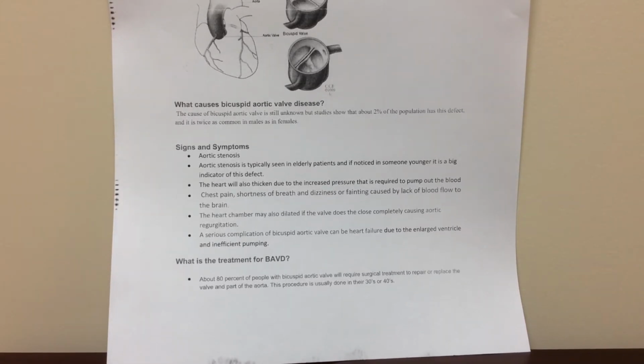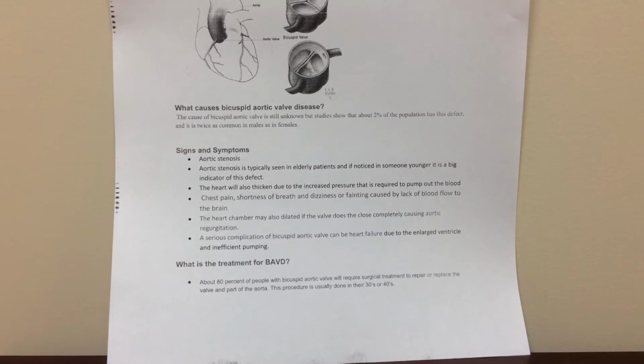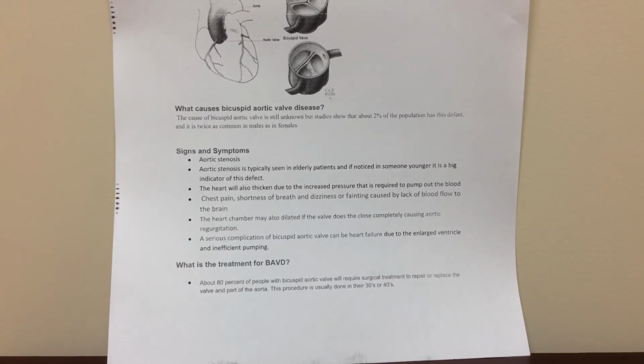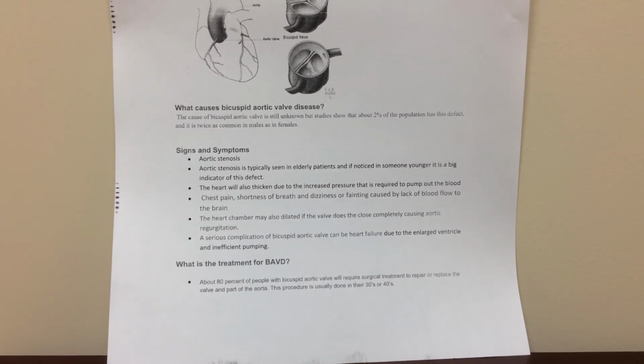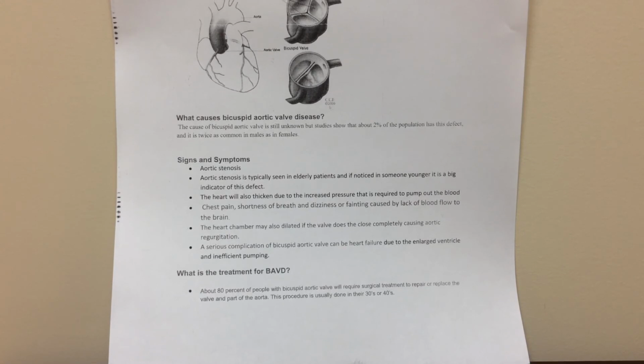The treatment for BAV. About 80% of people with bicuspid aortic valve will require surgical treatment to repair or replace the valve and part of the aorta. This procedure is usually done in the 30s or 40s. Patients seen with aortic stenosis will more likely be urged to get this replacement.